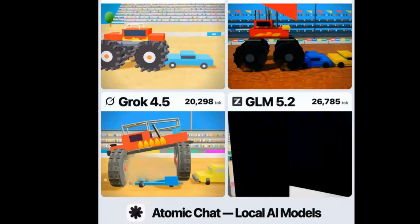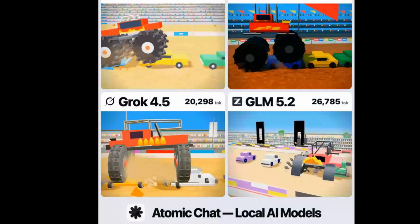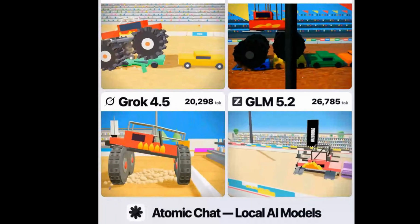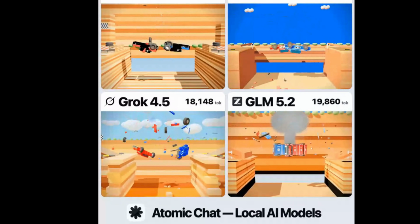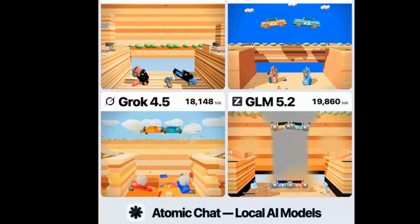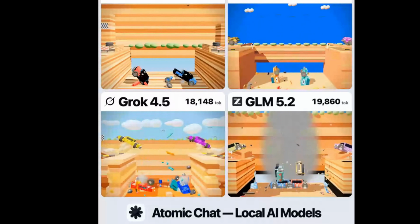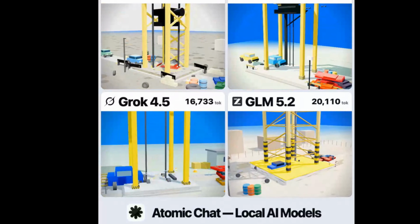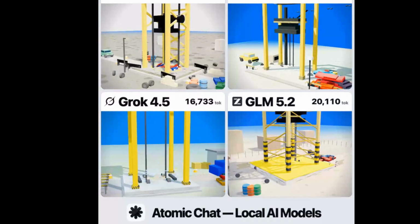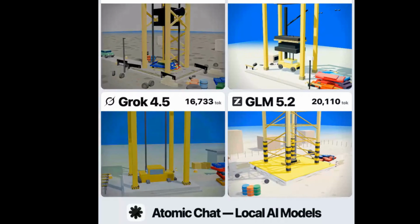Next, let's look at local physics simulation inside Atomic Chat, comparing Grok 4.5 against GLM 5.2. Running 3D physics locally requires massive real-time token throughput. Watch these 4 simulation grids, from monster truck arena car crushing to ramp jumping, bridge structural collapses, and crane lifts. Both models process complex physical constraints and gravity logic live on screen.